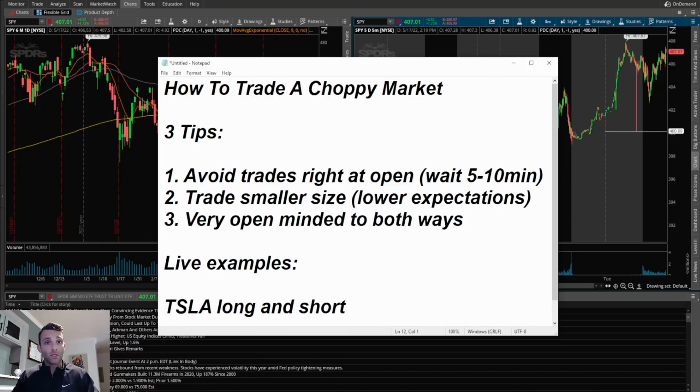And for me, my smaller size is 5 contracts. I just hang there until I feel like the market finally chooses a direction, starts to pick up again in terms of volatility. And then that's when, if something looks really good, I'll size up a little bit, maybe go 10 contracts.